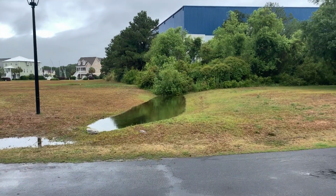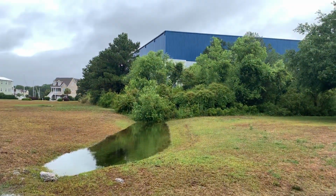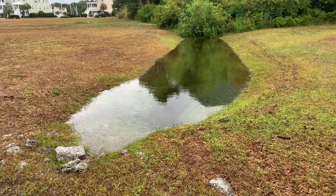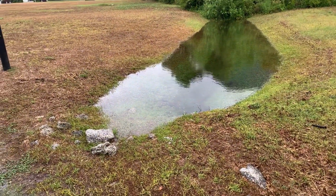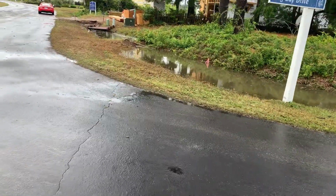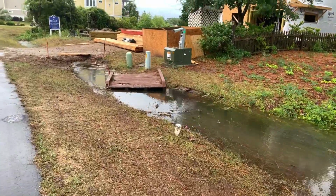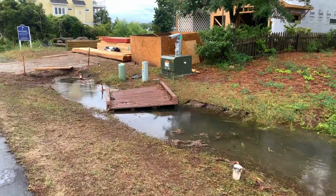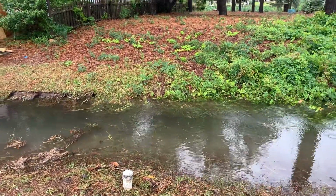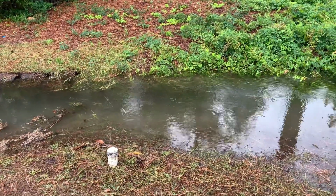This is the drainage ditch from the retention pond by the dry stack, which feeds into the 16-inch pipe that goes under Long Bay and then comes out into the ditch in front. That is a bridge that the POA apparently put in so they could get a mower over the ditch into the vacant lot to mow it. That's as much as I can figure.